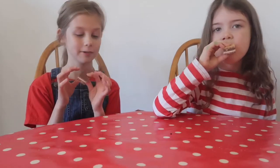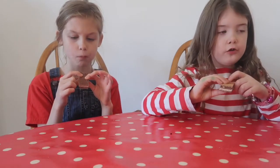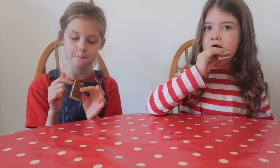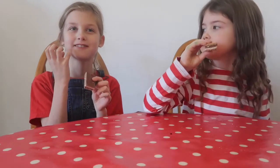It looks exactly like a pink wafer on the top. It's like an ice cream cone wafer. The bottom's chocolate coated. Wow, you get loads of flavour in one bite.